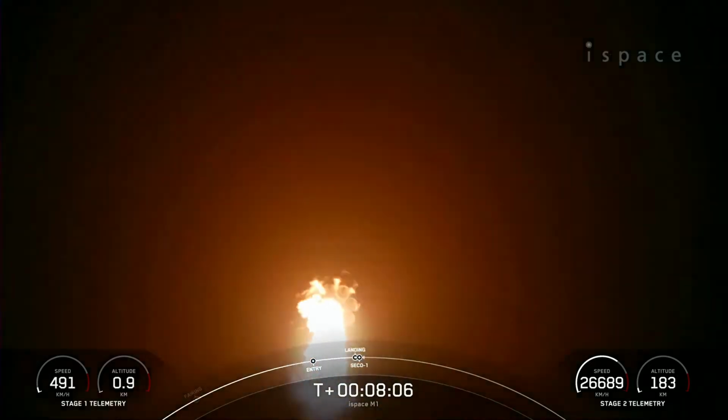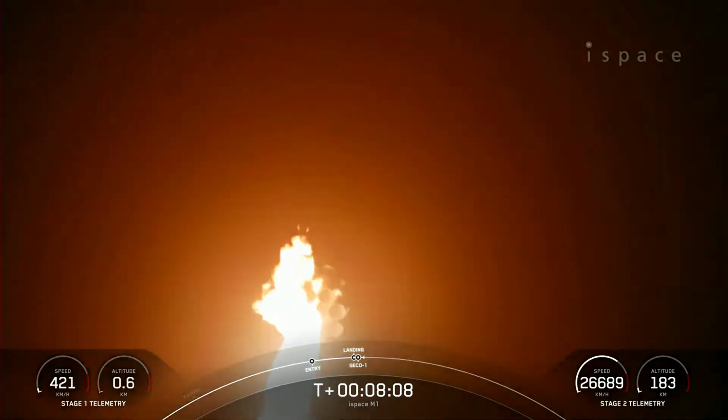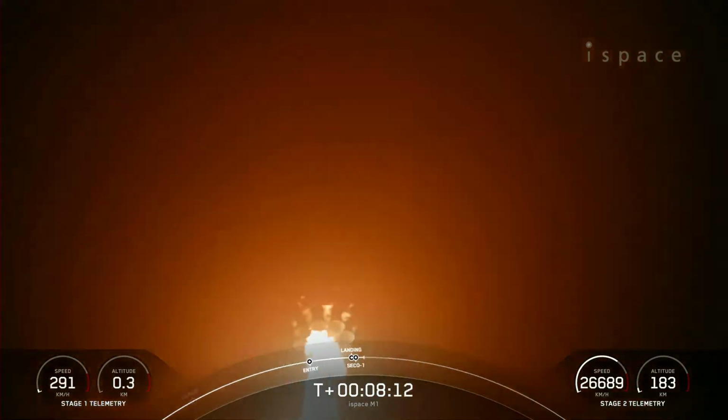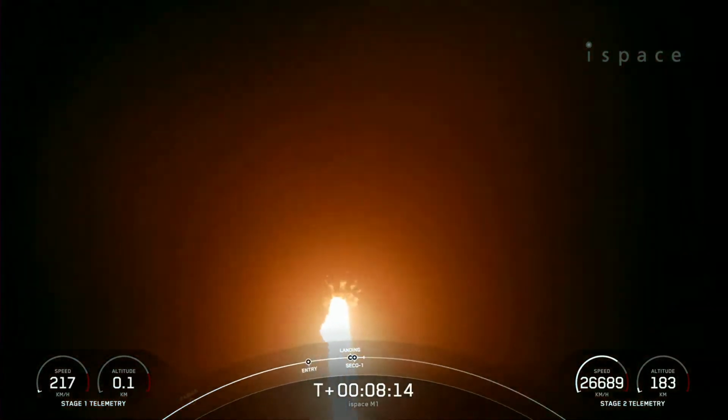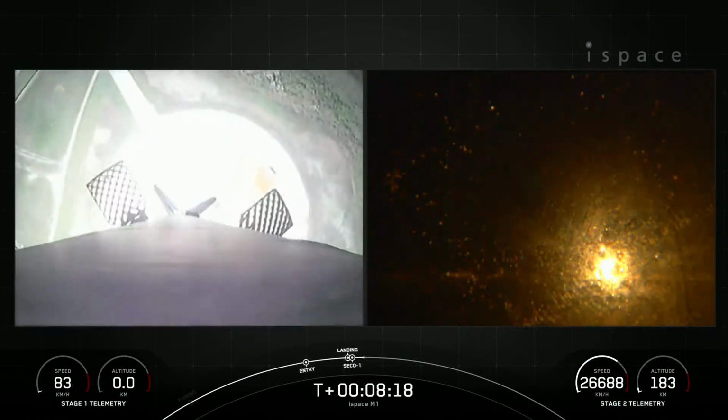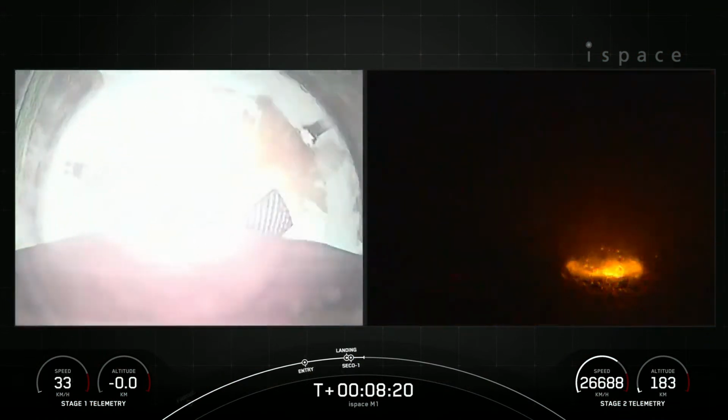We also heard the shutdown of the second stage engine, but let's watch as Falcon 9 touches down for landing with this incredible view here. Nominal orbit insertion. Stage 1 landing leg deploy.